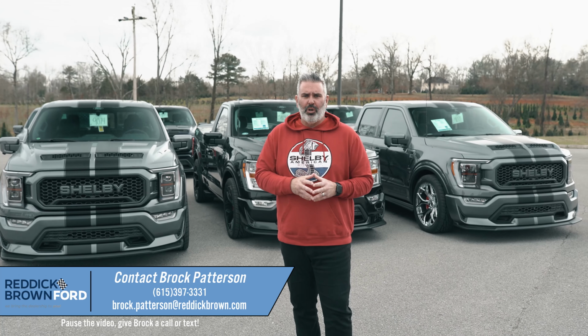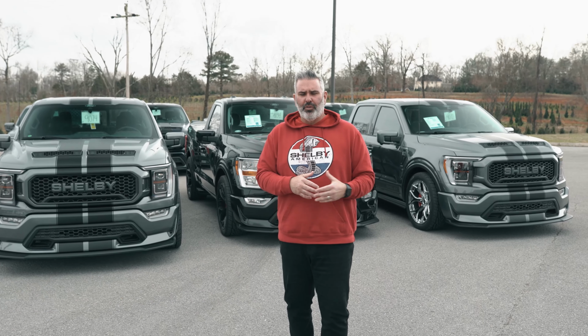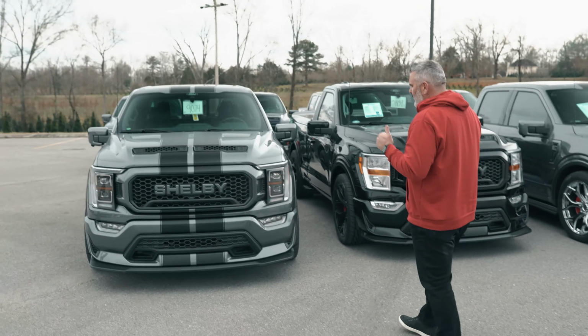This is the 2021 Shelby Super Snake F-150 truck. You're also going to see the sport version two-door. So let me take a look. I'll let you take a look at the trucks.